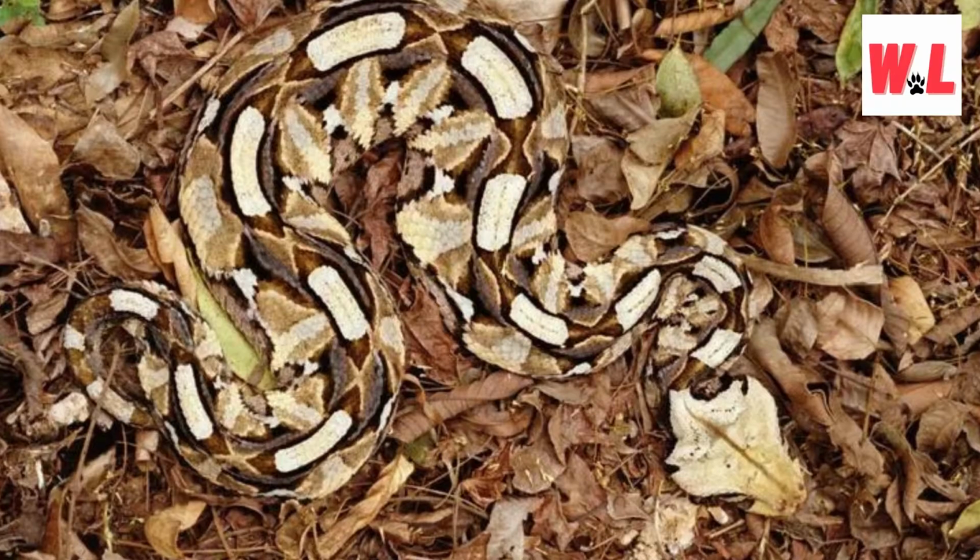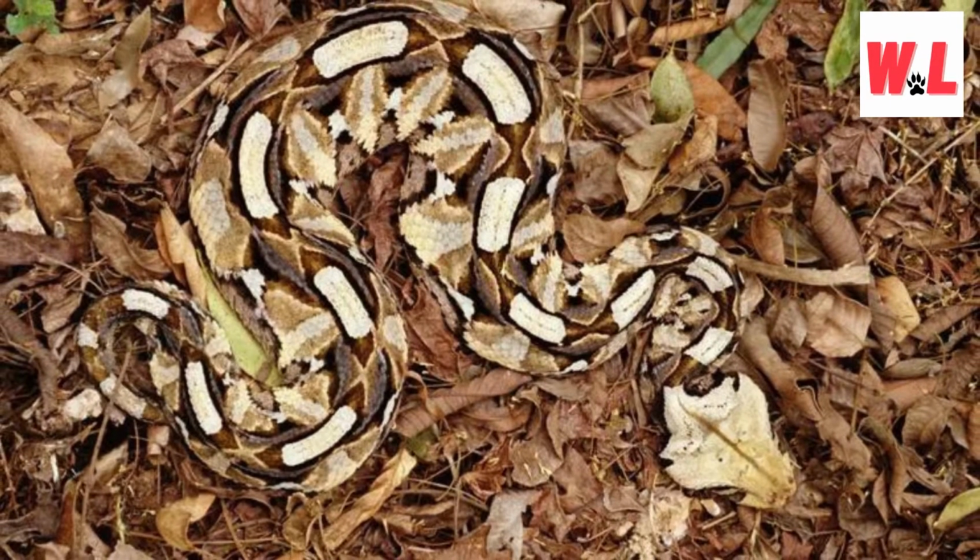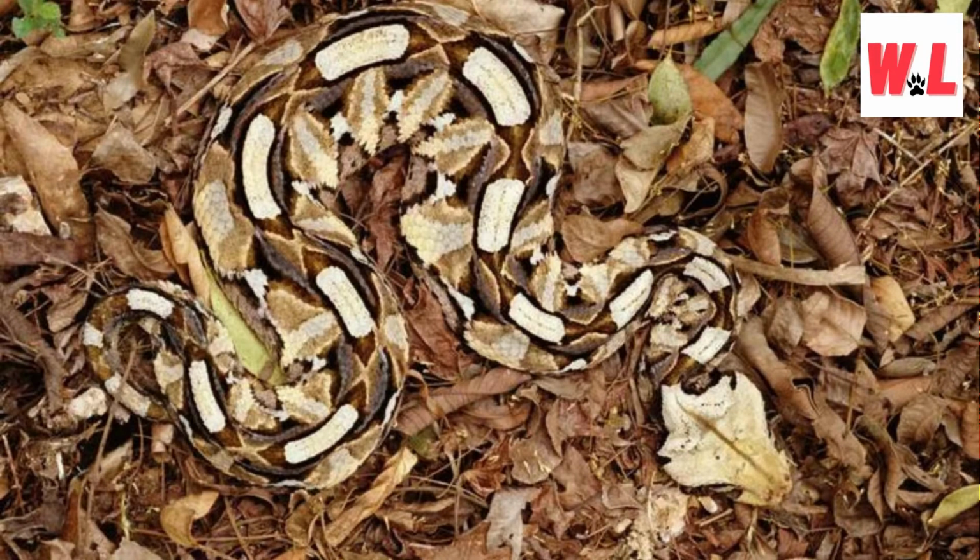Gaboon viper. Last but not least, meet the gaboon viper, a snake that's practically invisible on the tropical forest floor of Africa. Imagine you're strolling through a dense African forest when suddenly, you spot what appears to be a pile of dead leaves on the ground. But wait, it's not just leaves, it's the gaboon viper, Bitis gabonica, a master of disguise and a top-tier predator. This snake, with its massive fangs and a body that stretches up to 5 feet, prefers to strike at night, silently stalking its prey through the tropical forest floor.